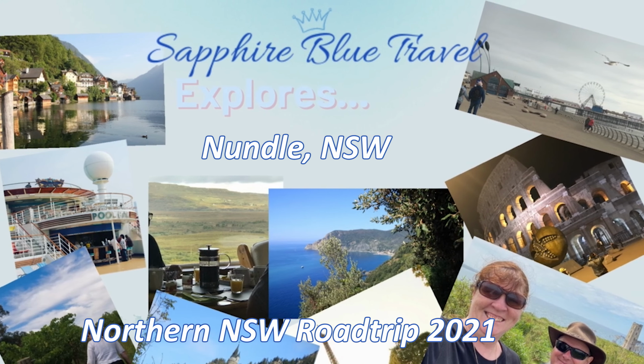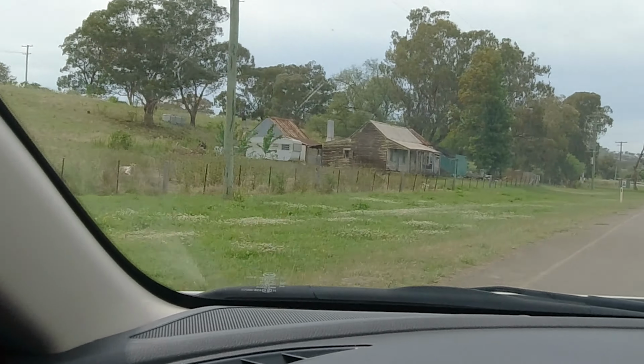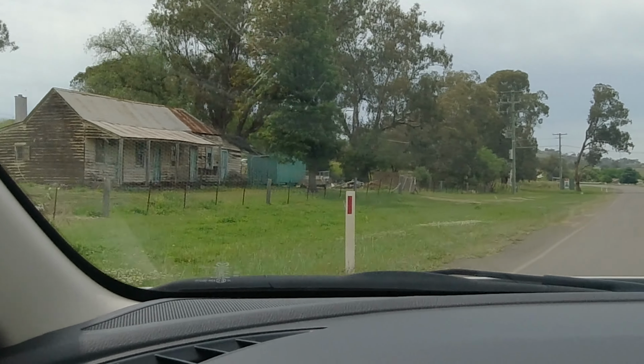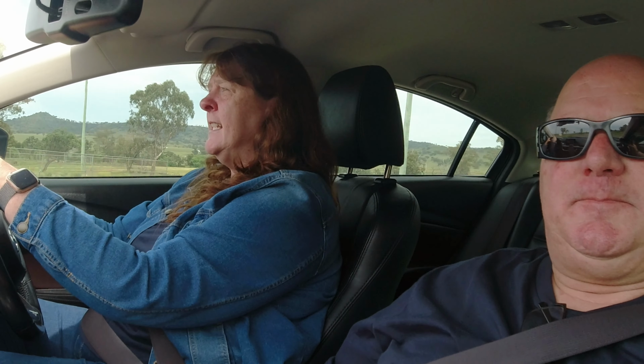Let's explore. St. Luke's Anglican Church, Bunnan. Oh, that's such a wreck, eh? So where are we, Karen? Bunnan. I think we've decided is how you say it.